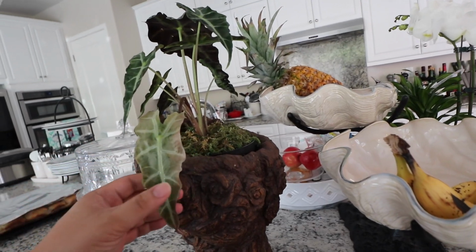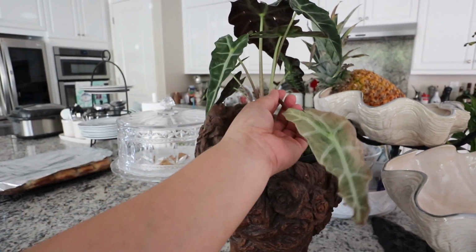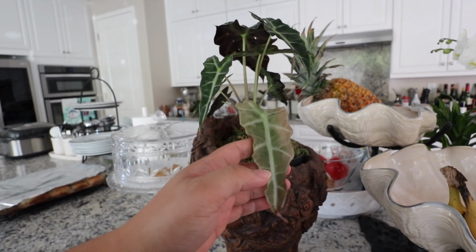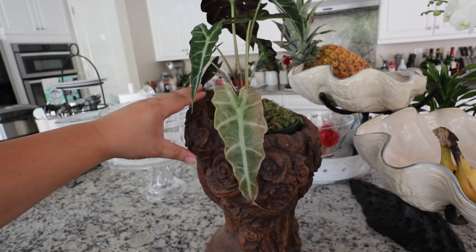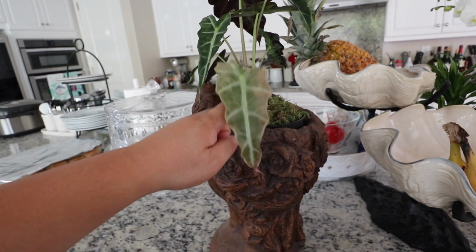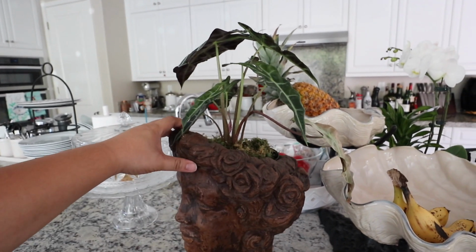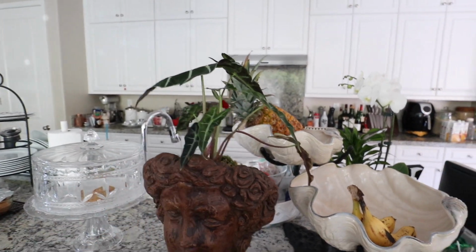I don't know what I should do with this because it was already bent at the store. Should I just keep it and see what happens? It's looking a little bit more green. It actually looked a lot more reddish and dying when I first got it, and it's perking up a little bit, so I don't know exactly what to do. Should I cut it? Let me know what you guys think.